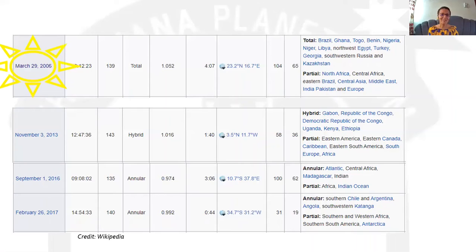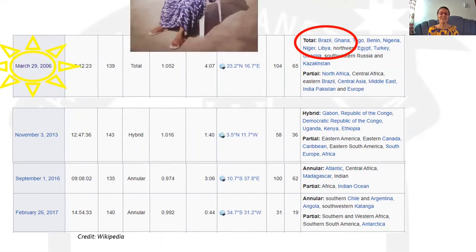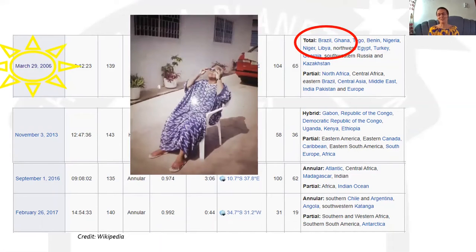I was very fortunate that I was able to see a total solar eclipse here in Ghana in 2006. And so here's a photo of my mum enjoying the eclipse from the comfort of our front yard. We were very lucky. We had perfect conditions. We didn't have to travel anywhere, and we really were very fortunate. And then after that, there were 3 partial eclipses in 2013, 2016 and 2017 that I also got to witness. And by that time I was involved in the planetarium and we could organize events for that.